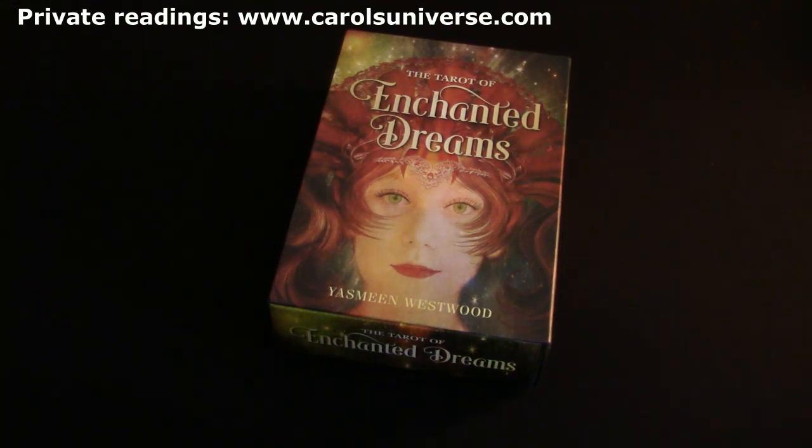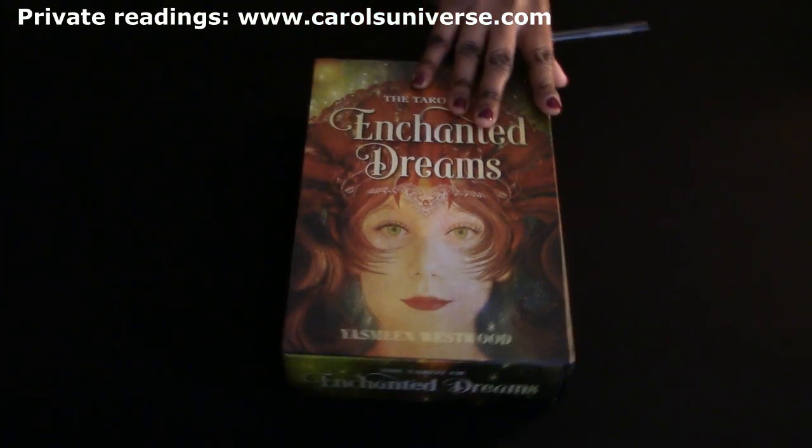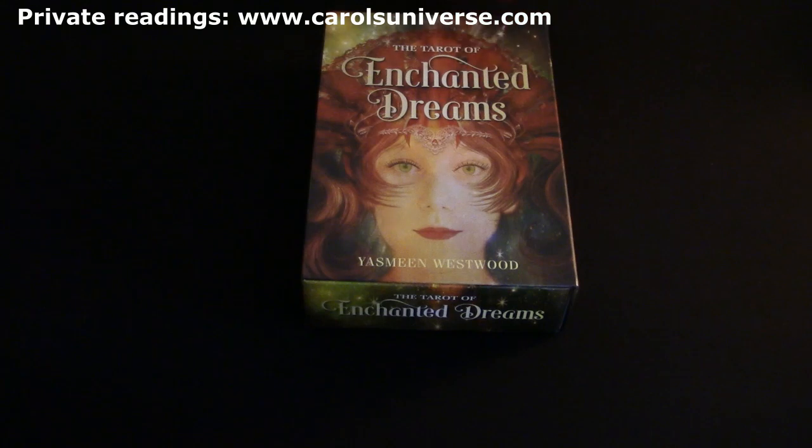Now, if you look to the beginning of the reading, you see that when I do the HD camera work, I always show what cards I'm using. This wasn't involved in the first showing off of those cards, because I just decided to add this one on that I wanted to use. So today for your general reading we're going to use the Tarot of Enchanted Dreams by Yasmin Westwood.